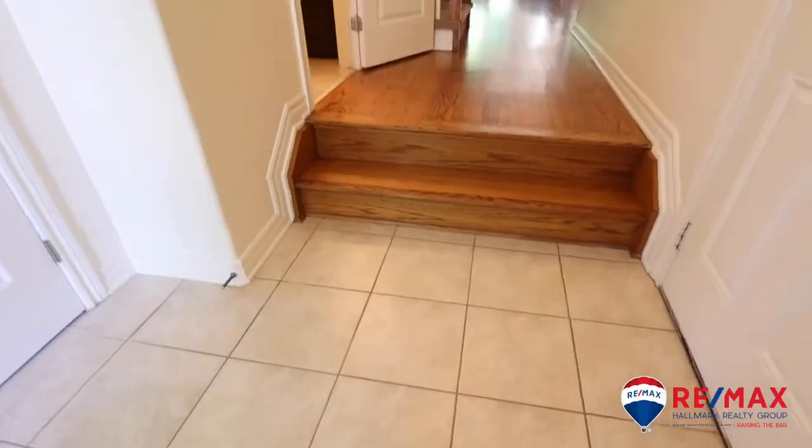Some not-to-miss notables about this property include the large windows, tons of natural light, spacious rooms, and fenced backyard. It also has a finished basement, plus I hear the neighbors are wonderful.